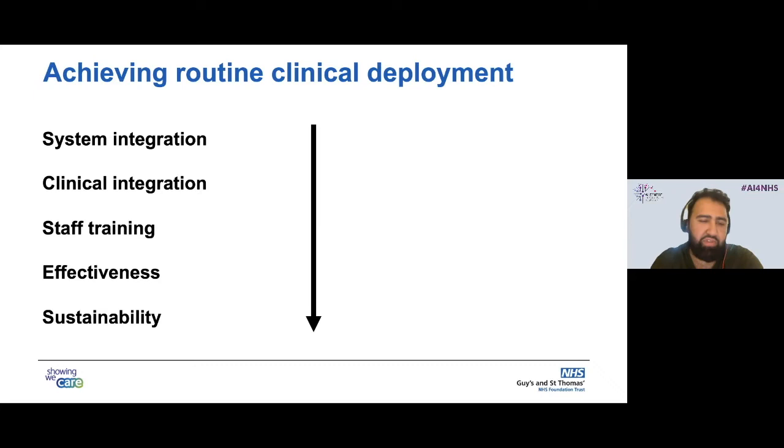The next set of challenges are around effectiveness. Just because a technology does something cool and impressive, it doesn't mean it has any impact on patient outcomes. And hopefully Dr. Anna Barnes will be touching on this in her talk, laying out some of the methods and initiatives that are in place to help us understand how effective AI technologies are and how to compare AI technologies with one another to see which are most effective.